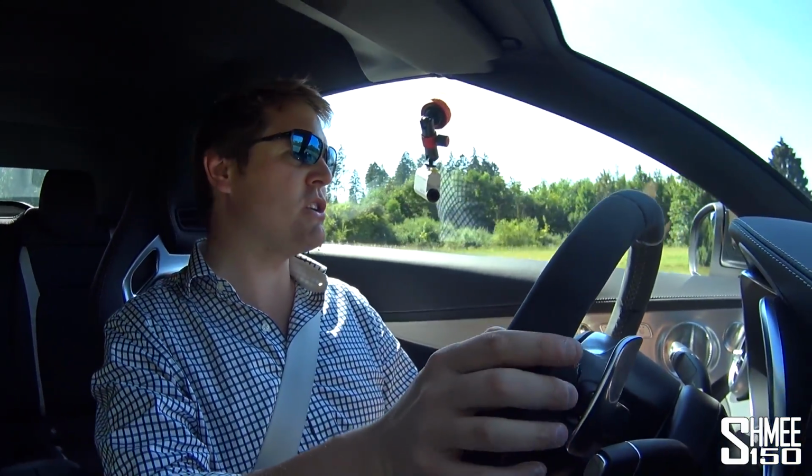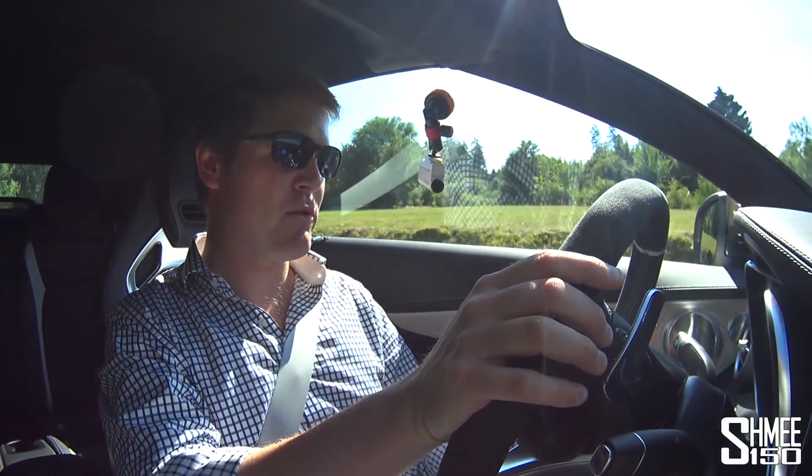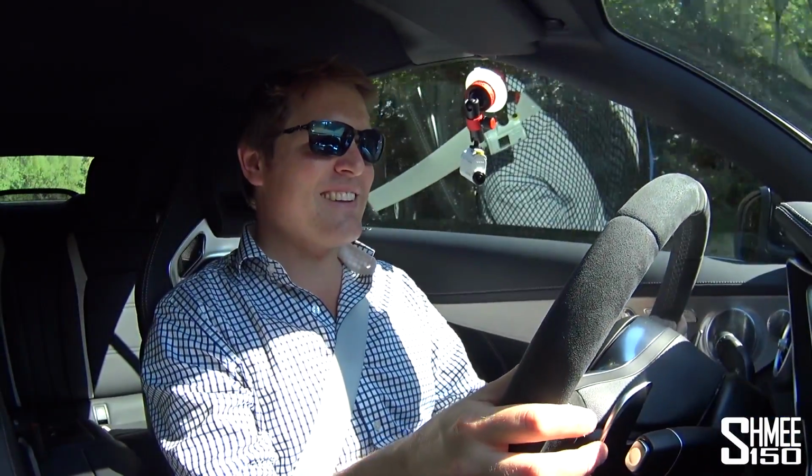Exhaust valve button very much open. You could close it, but to be honest, you can tell it's closed, but I'm not really sure why you'd want that. Much better when it's open. Turn right. It's a very soft voice, isn't it, telling me what to do. So, let's head out of the track and find some more open roads.